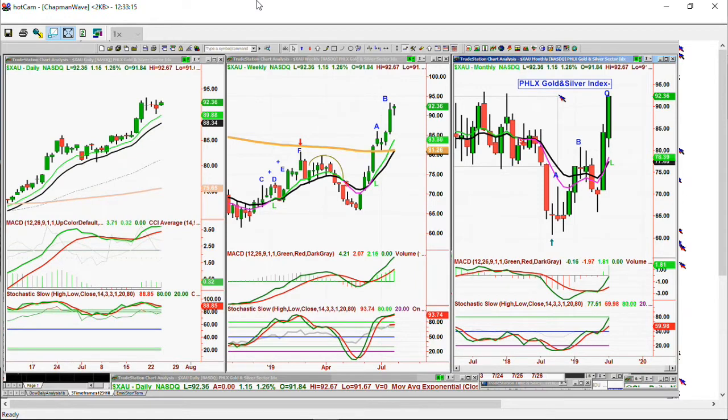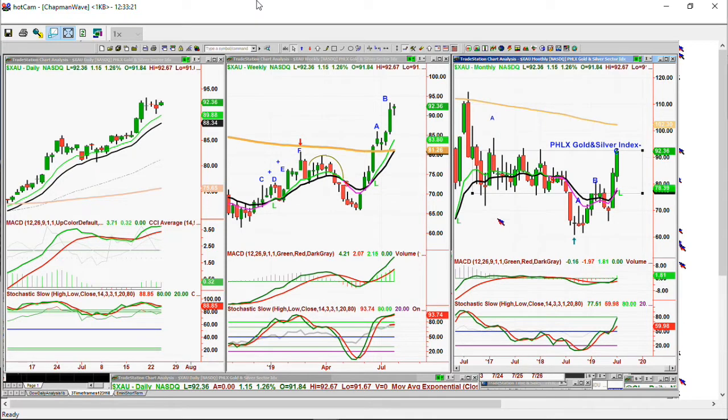It's gone back into this whole rectangle formation that it had been in for literally a couple of years, 17 and 18, and went under it in 19 and then came back into it. Now it's trying to go above it.